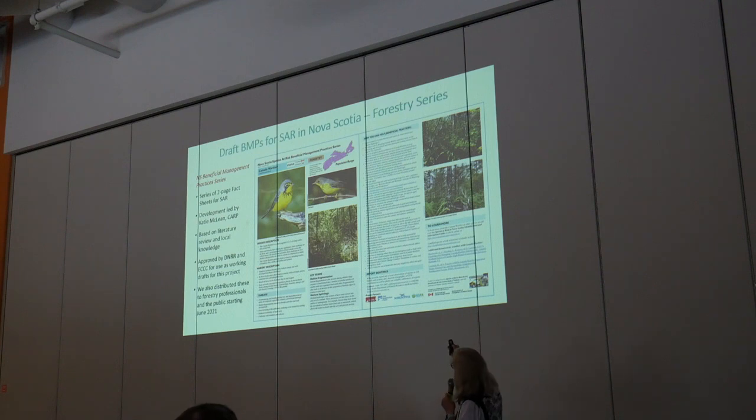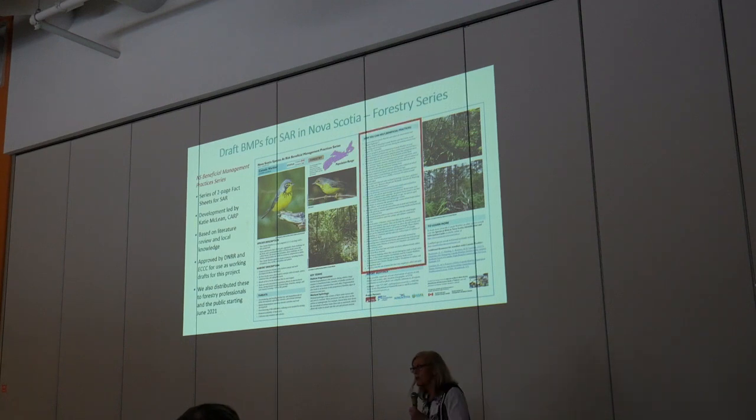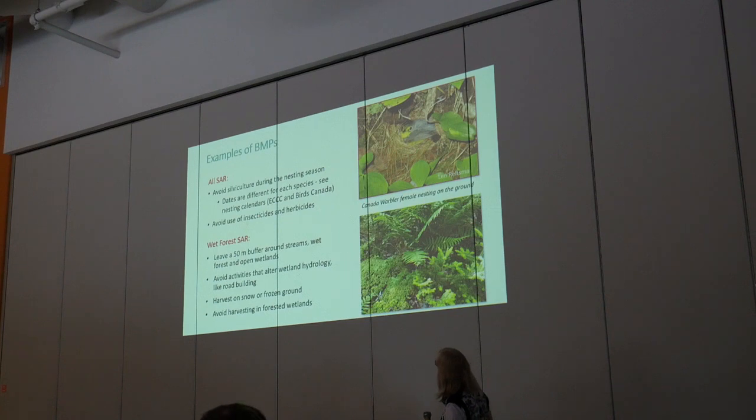So on the 2-page fact sheet, there's a part on the second page called How You Can Help, the Beneficial Practices. And so we have been drawing from this information in the project that we're working on. So I'll give you some examples of BMPs. So for any species at risk, in fact, any bird, but we're focusing on species at risk, it's the first thing we're going to be looking at.